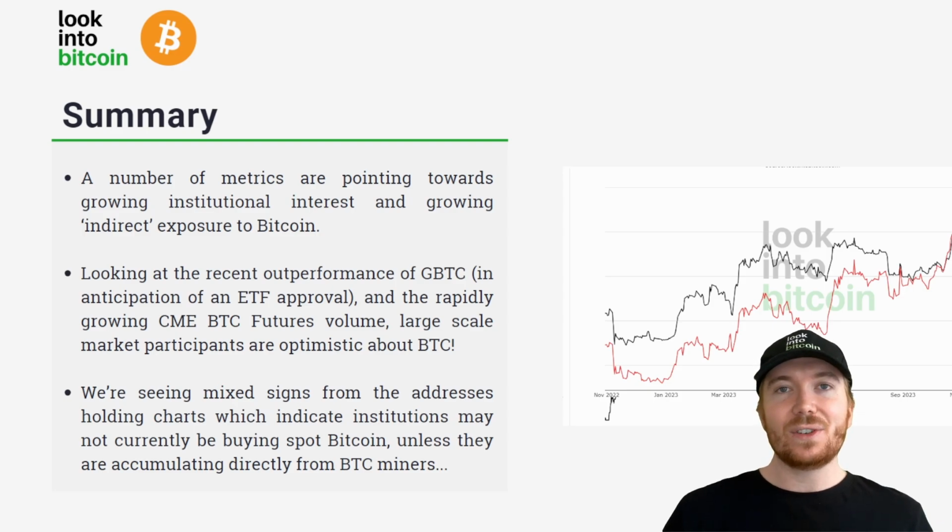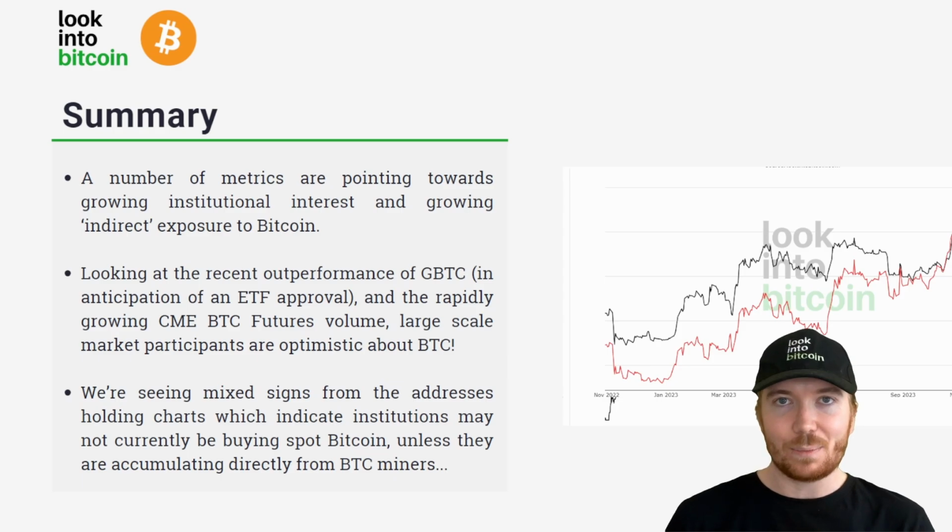And while these institutions may actually not be focusing their accumulation on spot underlying BTC, there is, of course, the chance that they're actually buying directly from BTC miners, which is one of the reasons why we've seen the Bitcoin hash rate chart go exponentially for such a sustained period of time.